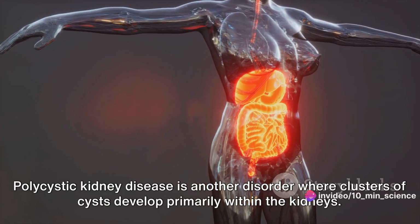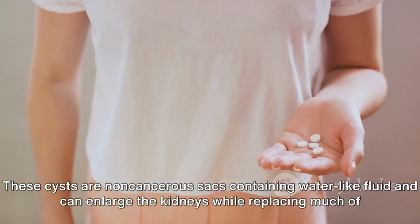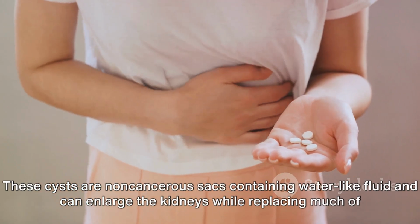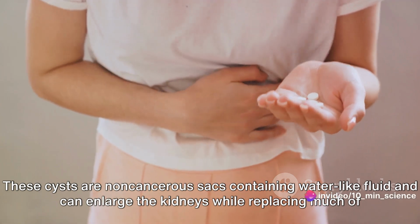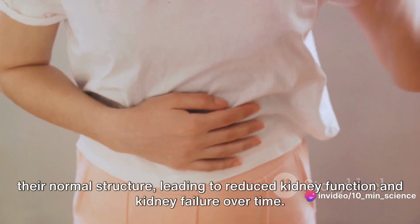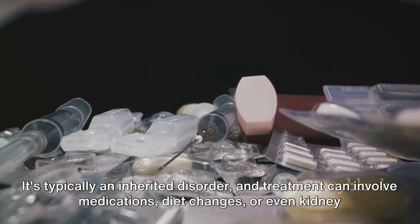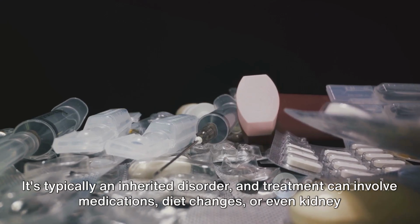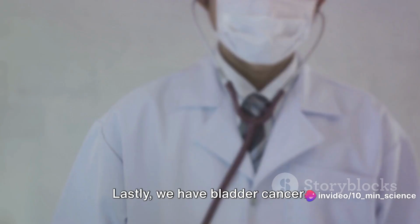Polycystic kidney disease is another disorder where clusters of cysts develop primarily within the kidneys. These cysts are non-cancerous sacs containing water-like fluid and can enlarge the kidneys while replacing much of their normal structure, leading to reduced kidney function and kidney failure over time. It's typically an inherited disorder, and treatment can involve medications, diet changes, or even kidney transplant in severe cases.